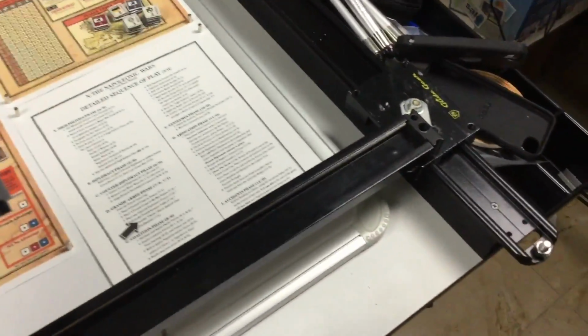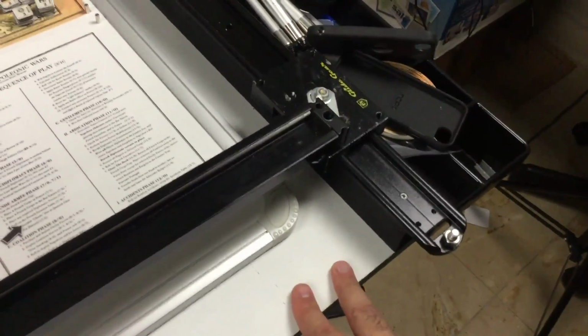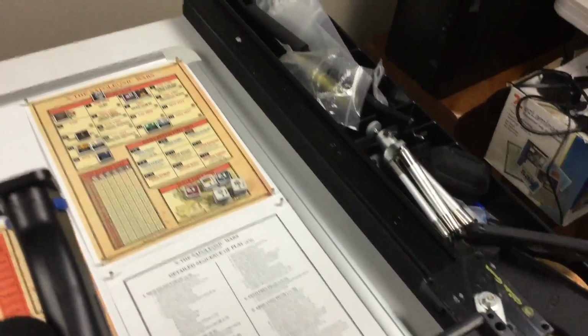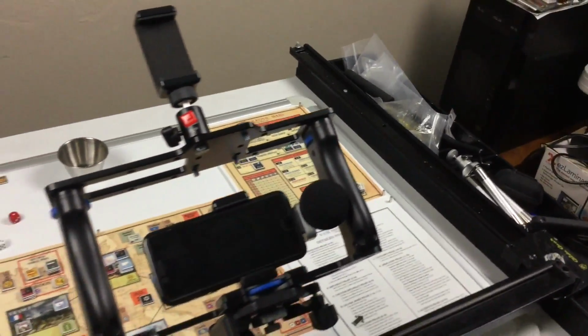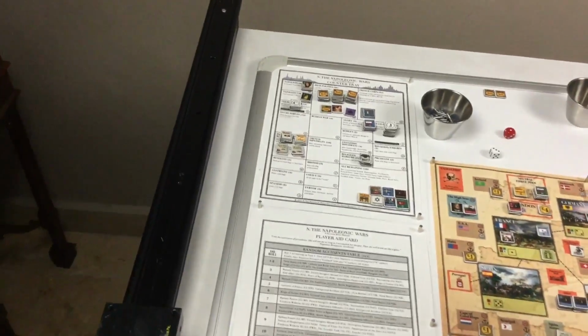So this project requires some drilling. You will need a power drill and some screws, bolts, and make sure that the table that you will use you can live with if it has some holes in it. And I recommend a steady, sturdy wooden table for this.